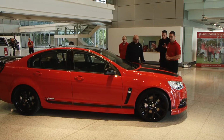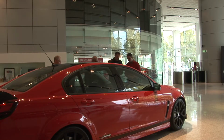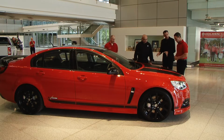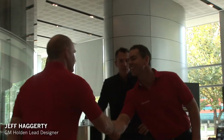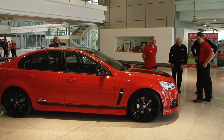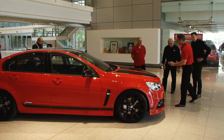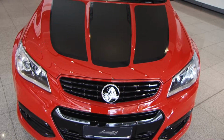Nice, beautifully detailed car. You can see it's nice and low. The Brembos, the big black wheels. The decal pack. Forward Jets. Haggerty, hey, how are you? Great. Did all the work on the car for us. Another thing we included was the red grill surround like your race car has. Yes, I noticed that. Got a bit of a touch of the race car in it. It's great. Just a small touch.